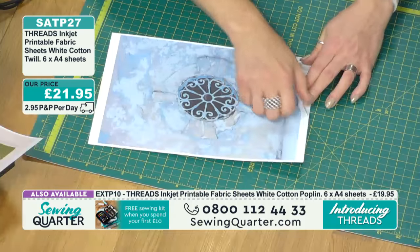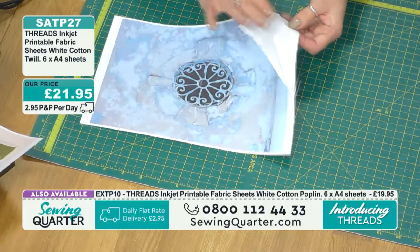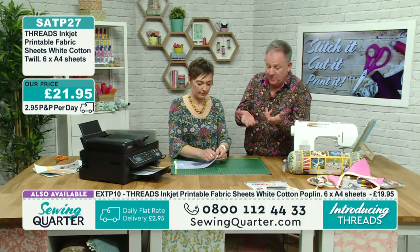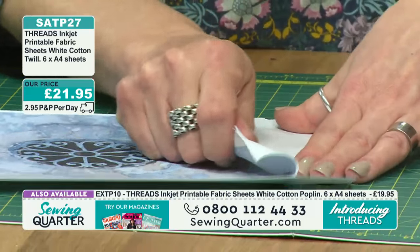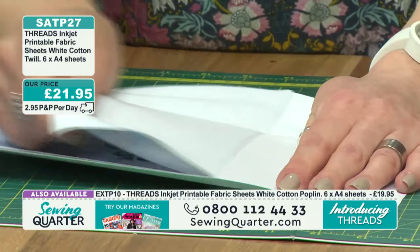Now, I've got to remind you, none of this is sticky. The glue that is left is on the paper, and it's not sticky glue. It's just impregnated, I presume, in the paper. The fabric has no glue on it whatsoever. It's so firm, it's amazing how there's no residue there. So this bit wasn't in my dream.